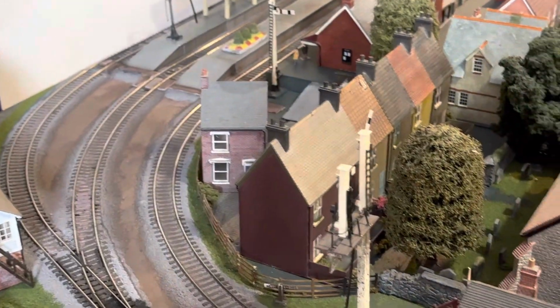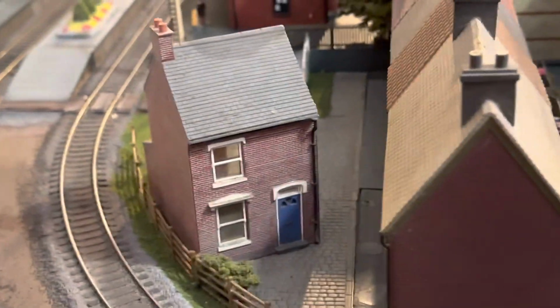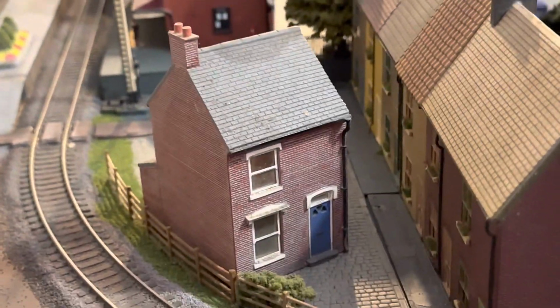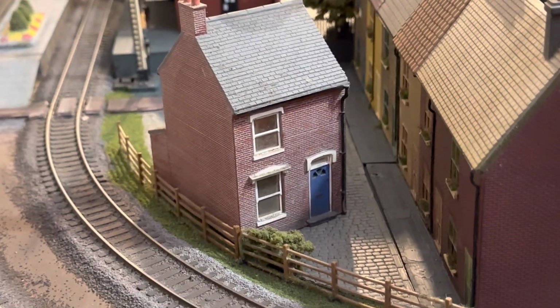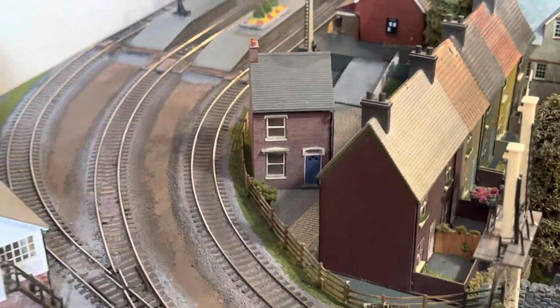That house that you see on the curve there, it isn't new, but it's a new addition to the layout in terms of building, so I've put that there. I think that looks quite good there. It's a perfect little fit, a little house on its own. A bit like the house.